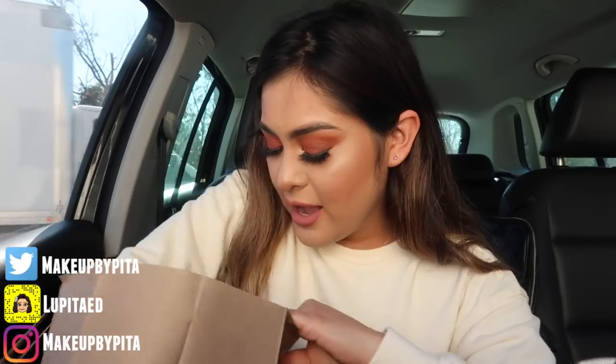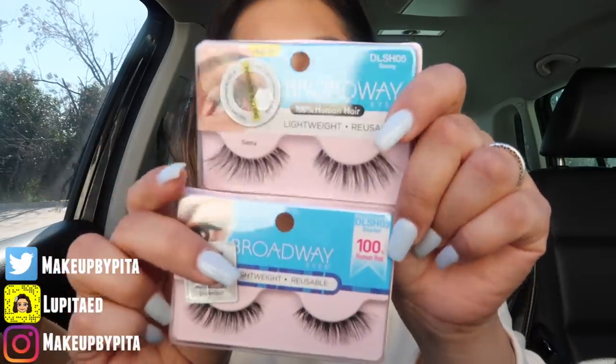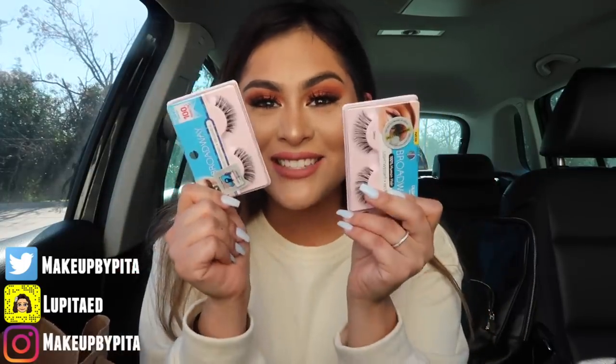So I got lashes. I had to get lashes. So these are the Broadway lashes. I really liked Sassy. They're really pretty, but I felt like Sassy wasn't sassy enough. Like, she just wasn't there yet. So I was like, let me get Starlet and let me mix both of these together for the look and make my own lashes and just make some bomb ass lashes. So I got these two.